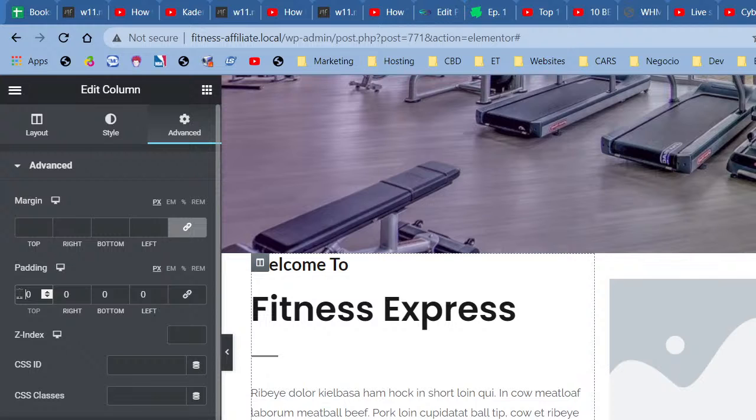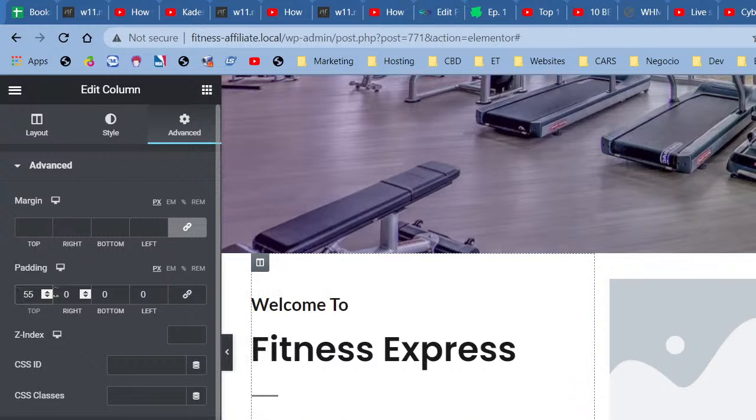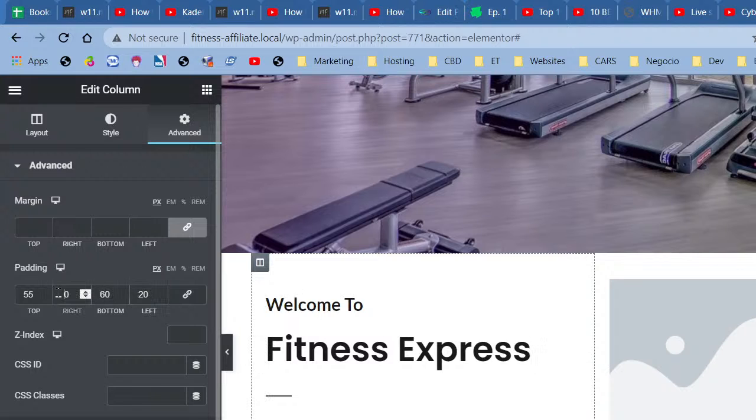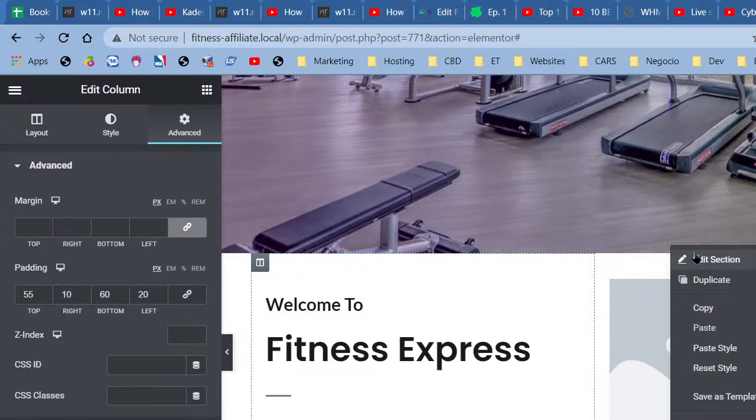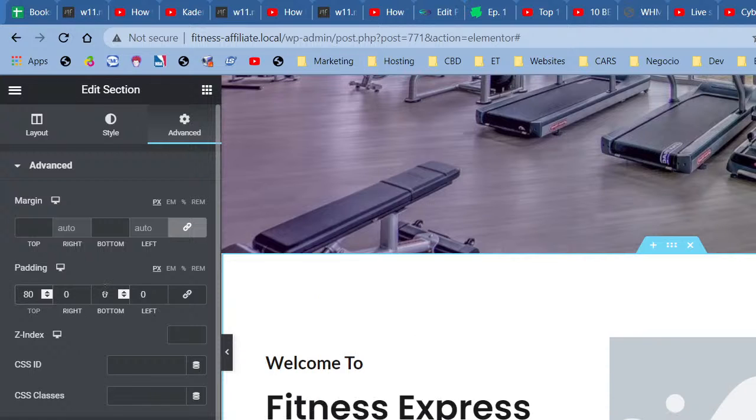So the top, I imagine, would be about 55. Oh, not 550. We don't have that much space at all. All right, the bottom is going to be about 60, and we're taking 20 from the left. All right, and we're doing 10 from the right. All right, so that looks all right. Now we're going to go to the entire section, and we're doing 80 at the top and the bottom. All right, so this is some spacing that we're applying, guys. 80 at the top and the bottom.